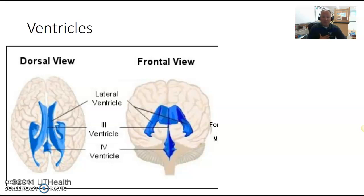Remember how we have atriums and ventricles? Well, these are ventricles in the brain, and there are 4 of them. And you can actually see their names right here. You have 2 lateral ventricles, lateral and lateral. Remember, lateral means to the side. Okay, so we got laterals, and then we got third ventricle and fourth ventricle, and those are their scientific names: lateral, third, and fourth. And the reason why we care about these ventricles is because of what's in them.